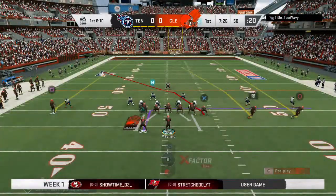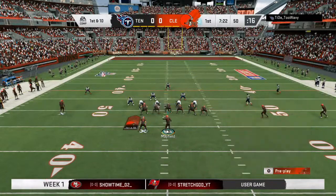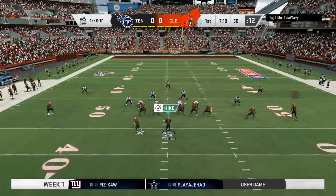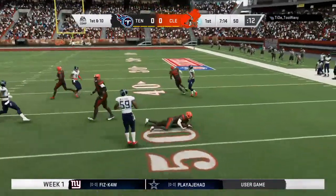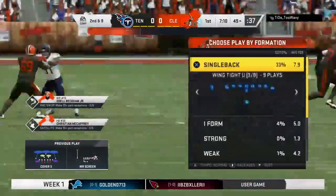Real. 6-6, pull it high. Check 24, check 24. Hurry, done. Mayfield now from the 50. That one complete. He finds Shark. Just a yard on the catch there. It'll be 2nd and 9.